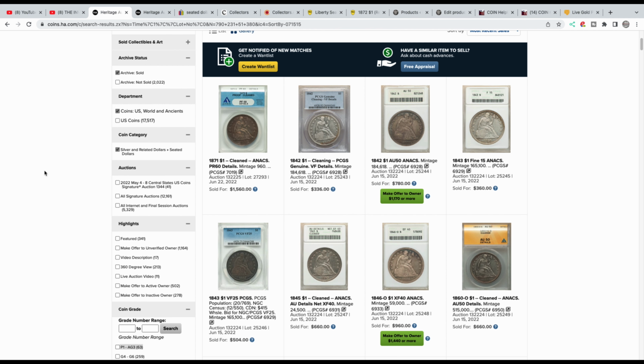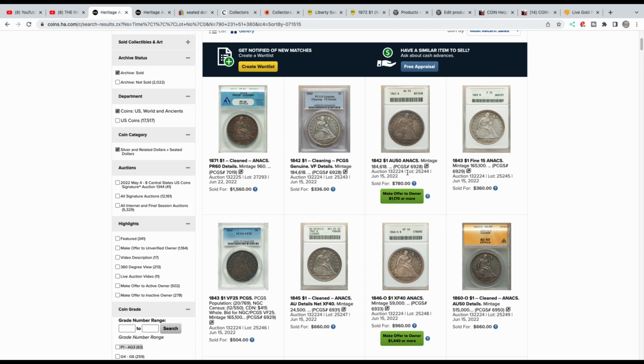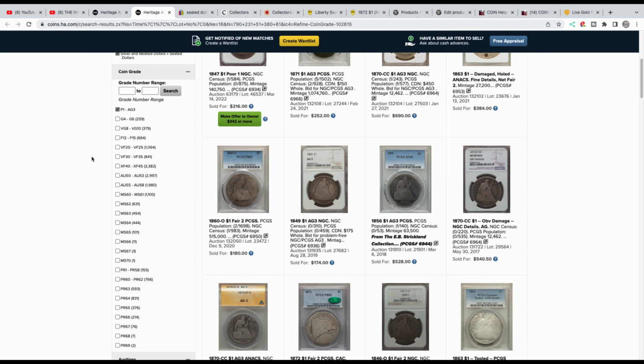So going down through here, we see a 42 that had a cleaning, very fine detail, sold for $336. Now, we want to go to the most recent, because some of these are from 2022. You want to make sure you go to the recent ones. AU50 sold for $780. Now, you can come over here and look at AG or P1 to AG and get an idea of what some of them have sold for.